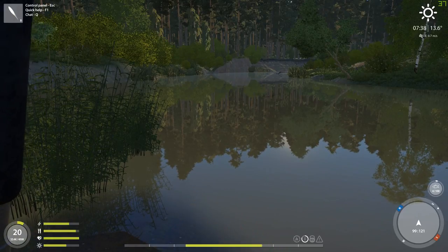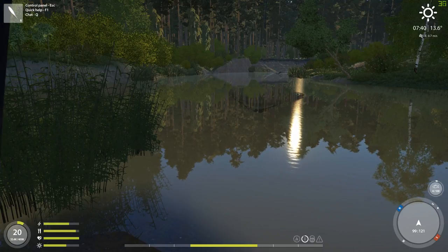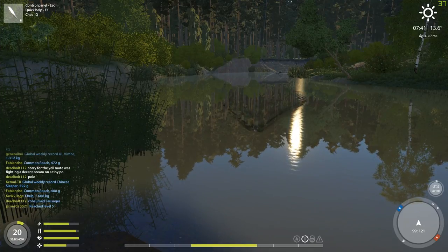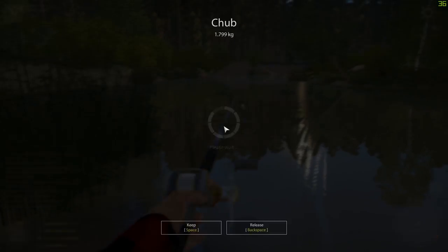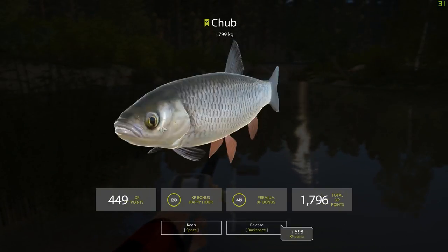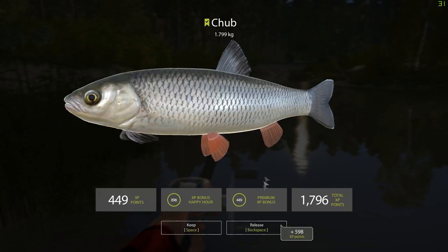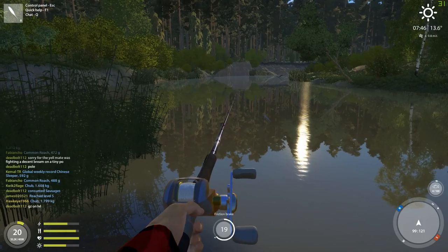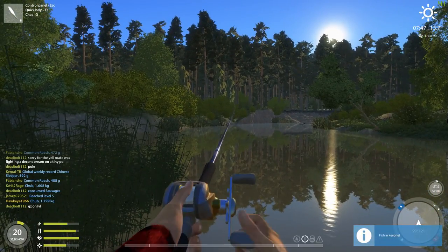Let's see what this guy is. Could be another perch. No, maybe not. I don't know. It's hard to tell. Nope, it's a chub. A nice one. 1.799. Yeah, we'll keep that. That was not expected, but I will take it any day of the week. There we go.